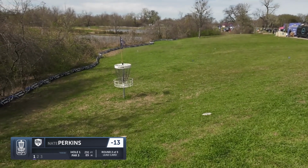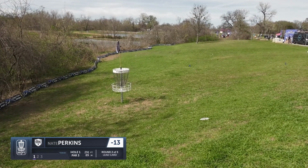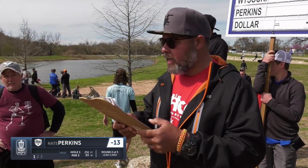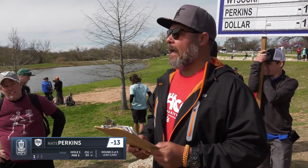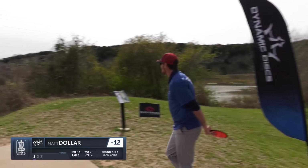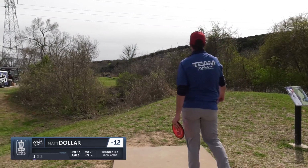It's more of the preferred play, I feel like, for a righty backhand to go just straight hyzer with a stable disc. Yeah, and normally that's just a routine shot, like we said. But with this wind, you got to control that angle, because if you get it too high, that wind will take it and push it over that sidewalk OB. If you get it too wide, the wind will push it straight down, and you'll be re-teeing.